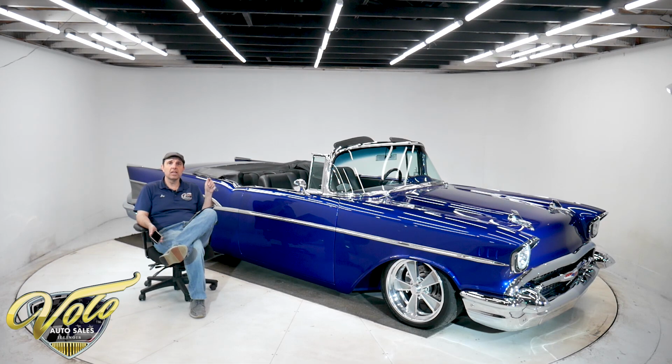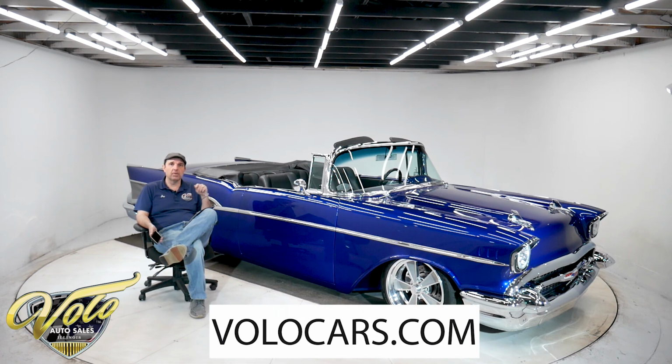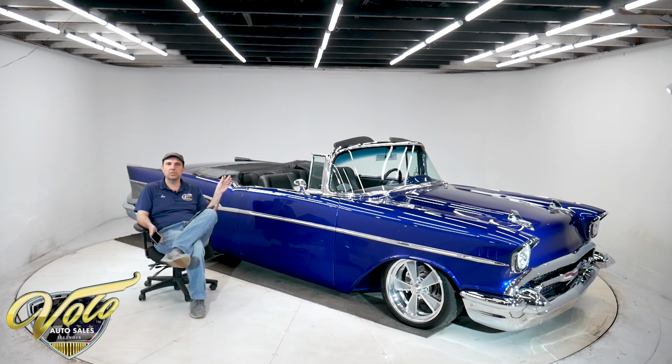It is for sale. Go to volocars.com if you want to get all the specs. It's all listed there, along with at least 100 pictures, top to bottom. You're going to want to see the underneath. It's a work of art. Don't know where to start. There's just so much. That's why I decided to take a seat. I'm going to refer to my notes.